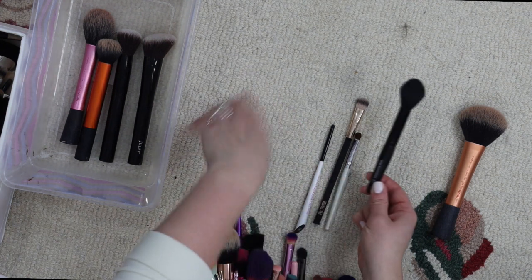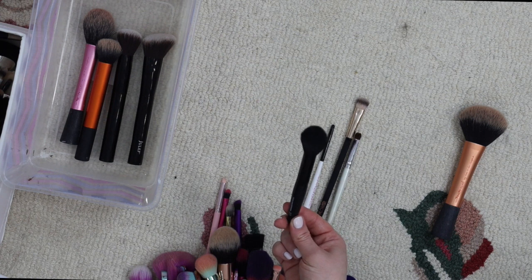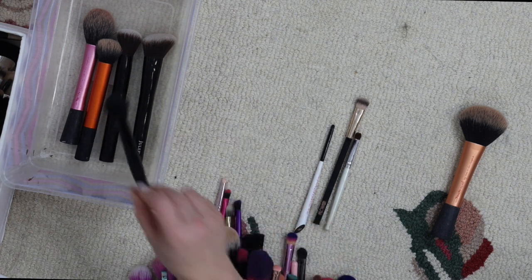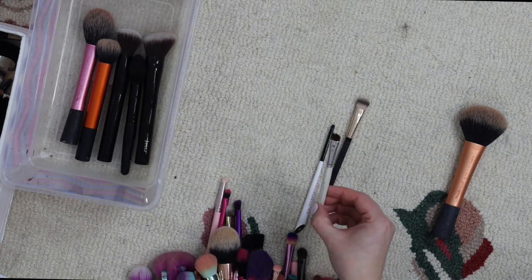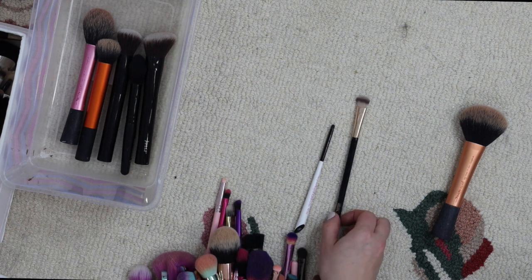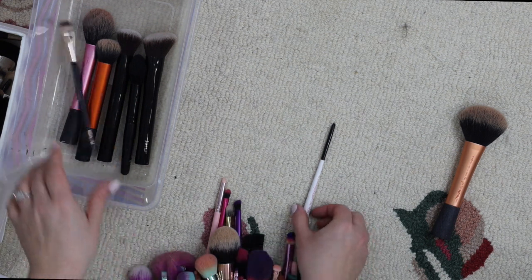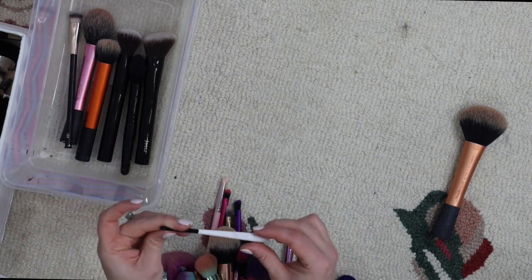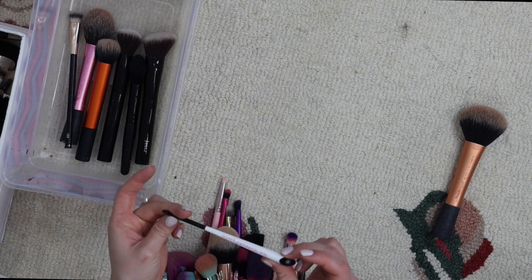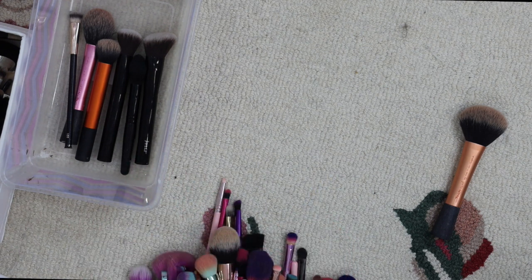I'm going to keep, still fuzzies on my floor. I'm going to keep this e.l.f. brush. This highlighting brush is well recommended and could be good for travel. This little e.l.f. eyeshadow brush honestly has become deformed, so that one's being decluttered. This flower brush we will keep. And this Real Techniques little tiny, I don't even know what this is. I don't really use brushes this small, so we'll rehome that one as well.